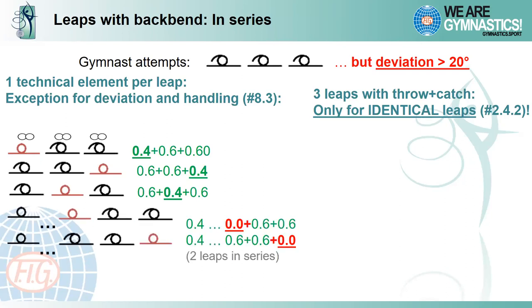Then we have 2 cases. The gymnast performed in her routine first jeté jump 0.4. And then later in the exercise, she came to attempt the 3 jeté back bend. But the first one was with large deviation. So you cannot give the first one because it's a repetition of the jeté 0.4. So it's 0.6, 0.6. The first is 0 because it's a repetition.